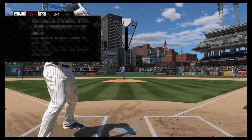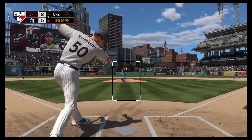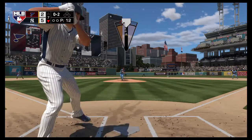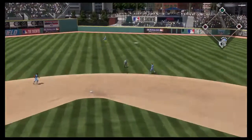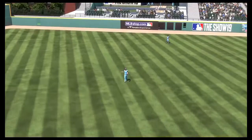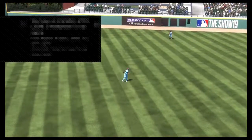0-1 the count. 0-1, here it comes. Now a big fastball, and he's well behind it with the swing. 2 mid-90s fastballs, and you're down 0-2. This is where you got to take a deep breath and pot commit. You're either all in on another fastball, or you're finding a way to stay back to attack something off speed.